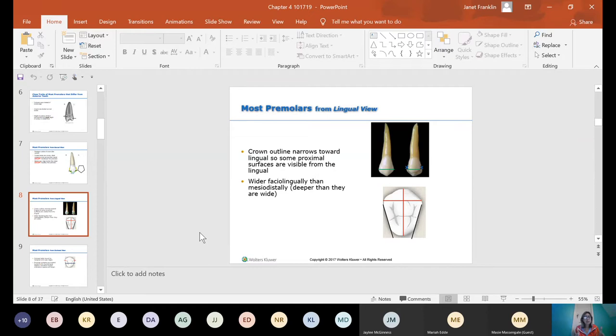The incisors do that as well, but the incisors aren't as noticeable because they're a much narrower tooth. If you're measuring them from facial to lingual, they're not this wide. They're much smaller, about this wide.